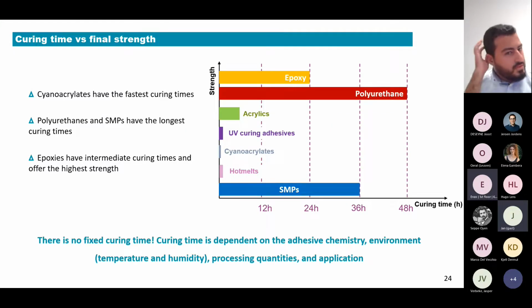Now, if we take a look at the curing time versus the final strength of the adhesive, we can see that the acrylics family in general achieves the fastest curing time. The acrylics family includes the cyanoacrylates, UV curing adhesives, and also the acrylics. They achieve fast curing times, but they are situated in the intermediate strength spectrum. Whereas polyurethanes and SMPs have the longest curing times, and SMPs give the lowest strength of the bunch. Epoxies remain the highest in strength, but they also have intermediate curing times.